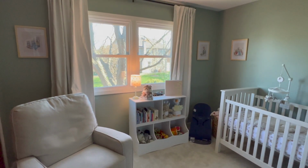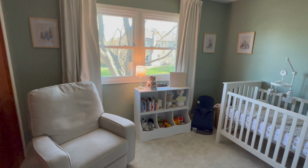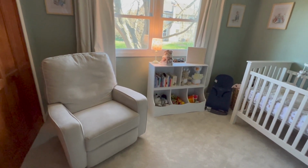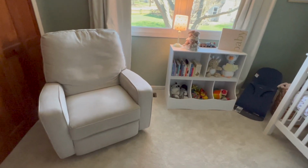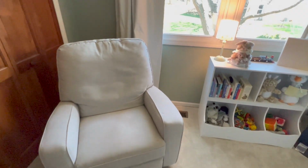And then over here we have her rocking or reclining chair. This is from Bye Bye Baby. This is definitely a comfortable rocking chair. I like that it's both a rocking chair and a recliner chair, but I wish I would have invested in a nicer recliner back when I had my first baby.